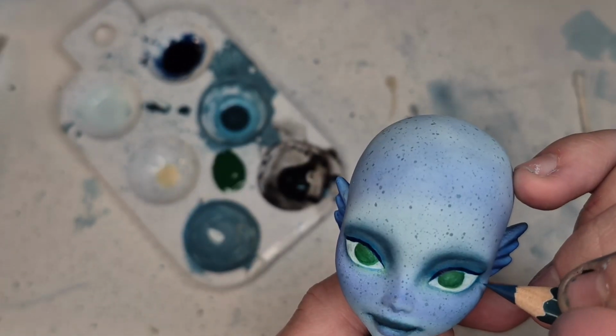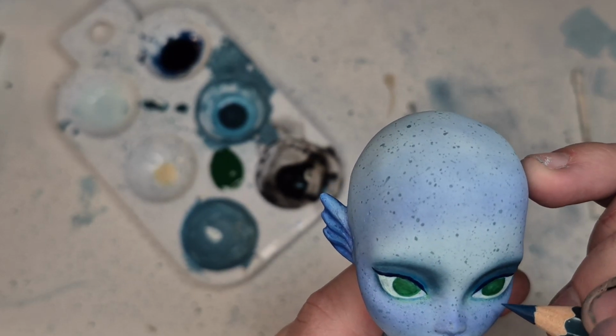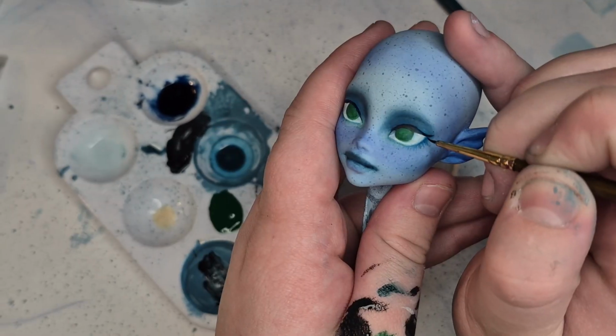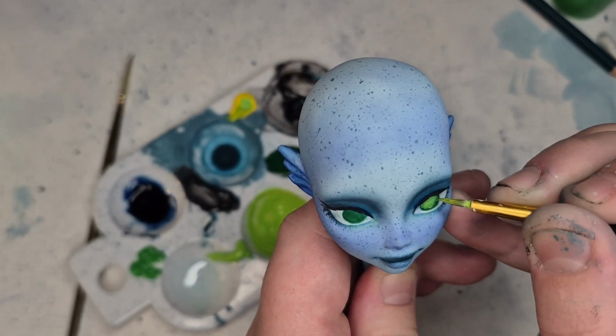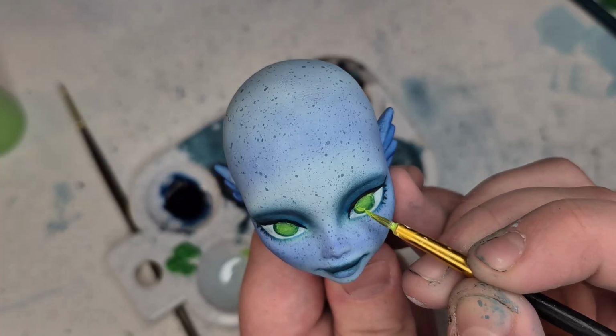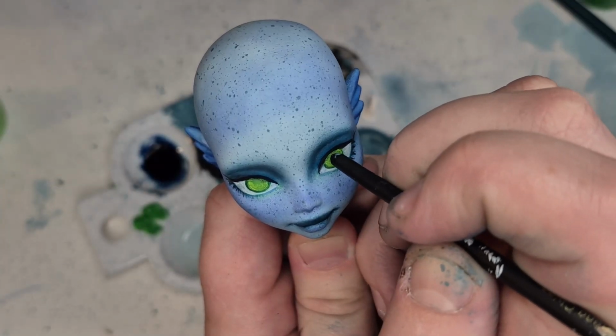With a dark blue watercolor pencil, I draw in little lashes on her lower lash line according to the concept art. I go over the lash line and lower lashes with a charcoal acrylic, and add light green acrylic to the irises, leaving an outer ring of that darker green. I highlight the lower curve of the irises with a yellow-green, and dot on her pupils with that same black acrylic.